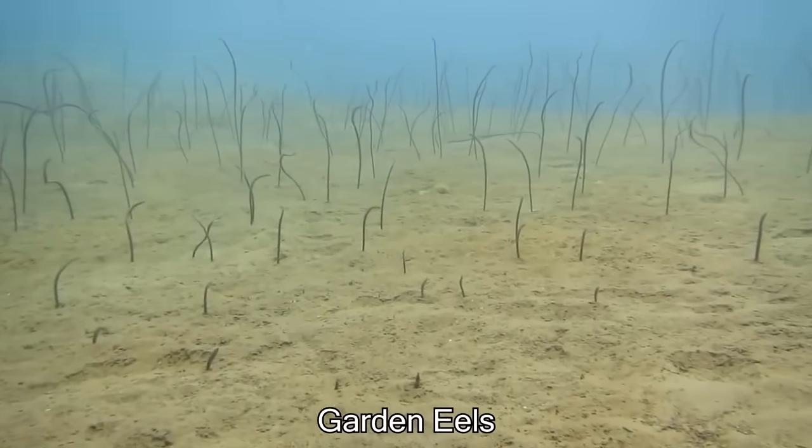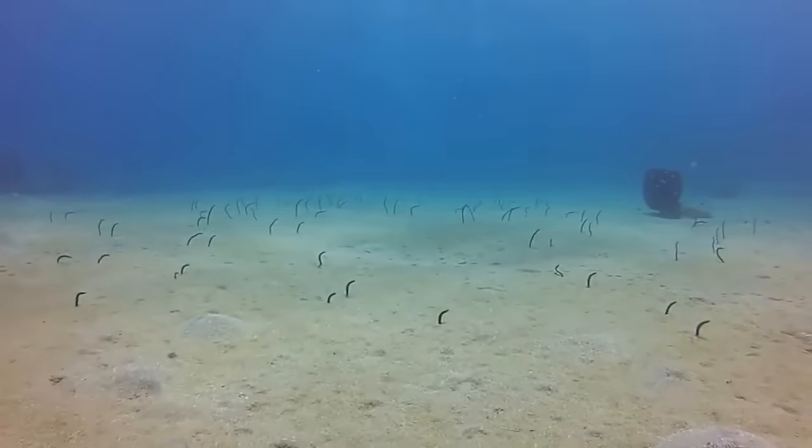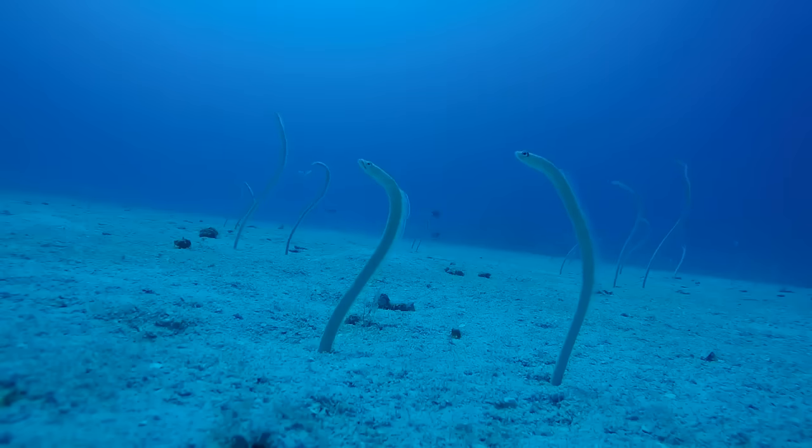These are garden eels, and they spend the majority of their life living in a hole. They're totally harmless, and they feed by eating little tiny pieces of food that float by.